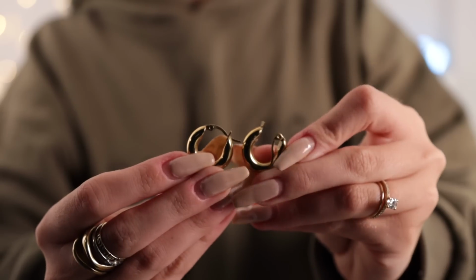I have a smaller pair of Hey Harper earrings, which I spoke about in the previous one of these videos where I mentioned them. And then I did also buy these ones recently, which are kind of like a smaller version of the ones that I've got in my ears. I've got to say, some of them are quite heavy. Even though these ones are hollow, they are still quite heavy.